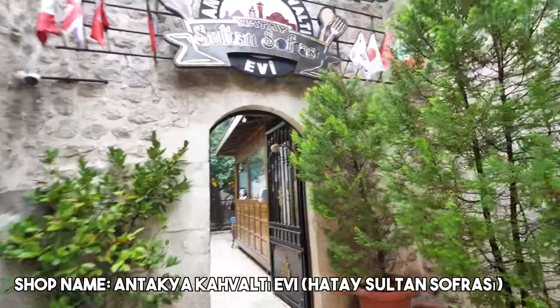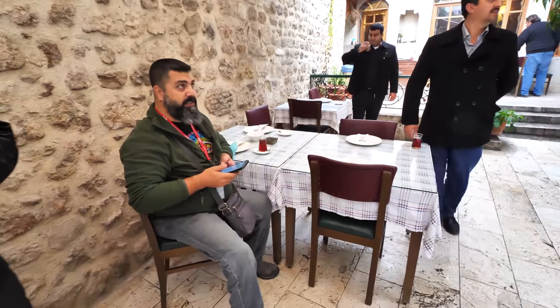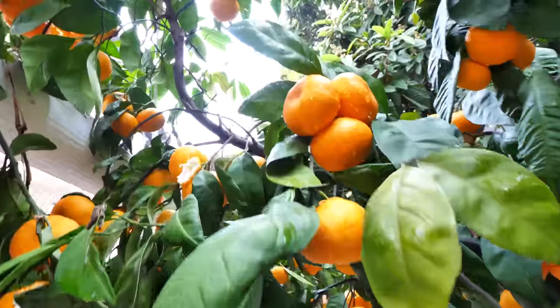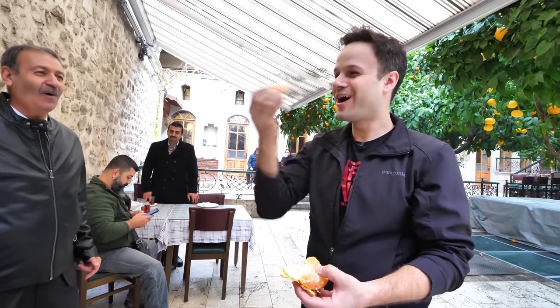First spot for breakfast. Traditional courtyard, look at this. This is beautiful. So we've got trees in the courtyard. This is traditional in Hatay, right? Yes, actually. Grapefruit and mandarin. Wow. There's so many. Can just grab one. Take one. Oh, look at that. Wow.